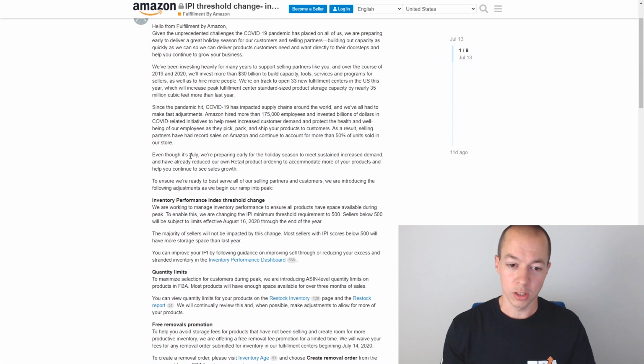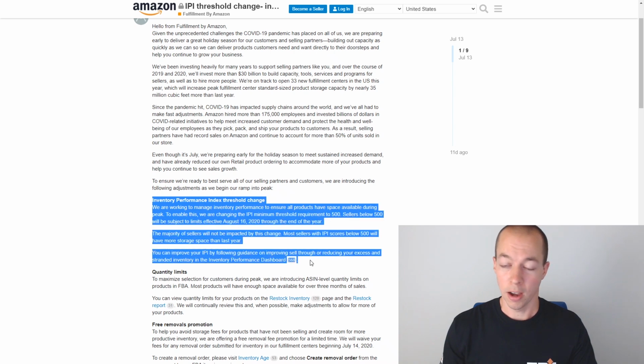So on to the announcement itself. Now this announcement was made on Amazon.com, so I couldn't actually access a news article directly. So this is from the Amazon seller forum. Now there are two parts that you need to be aware of. One is the inventory performance threshold changing. Now at the moment this only applies to US, and this is the same for the next point I'm going to get to. However, there is no reason that this may not come to the UK or other Amazon marketplaces, and you need to be aware of this because if these changes do come over, it is going to have an impact on how you sell on Amazon.